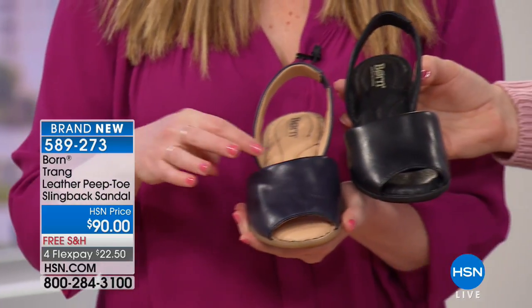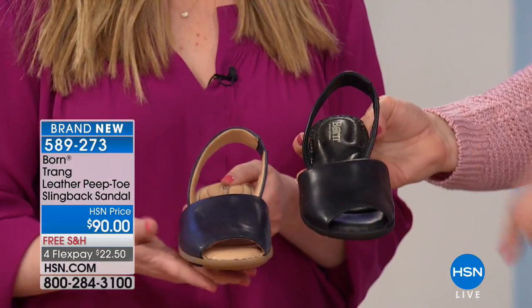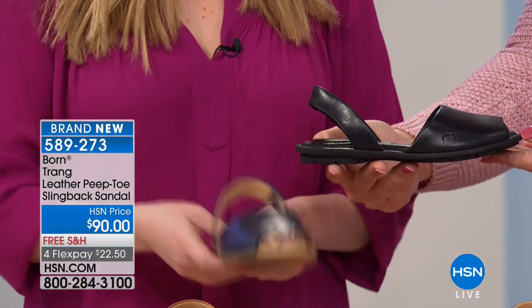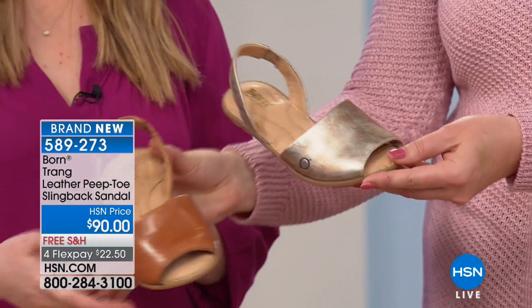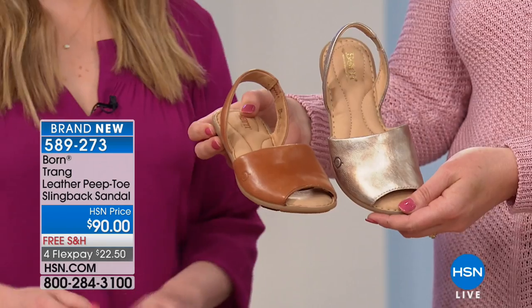It almost lightens it up because we've got this tan. Oh, and you did the tan footbed. Yeah. So the black, you did all black footbed, just to keep that monochrome look. And then on the navy, we've got the tan. And then the metallic, we've got the tan footbed as well. The metallics are fun, aren't they? Love this. This is just a classic. I love this look.